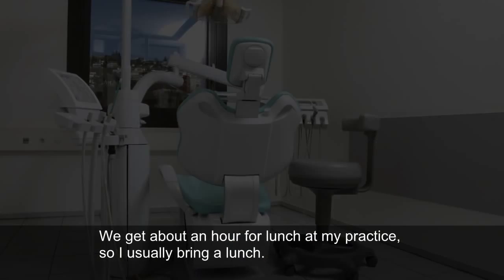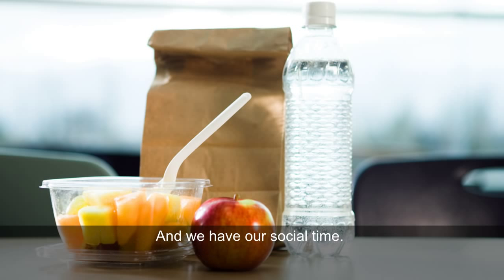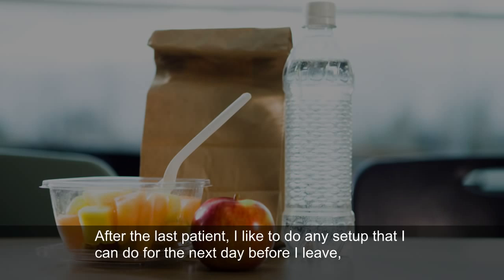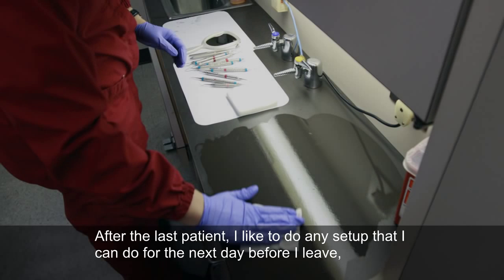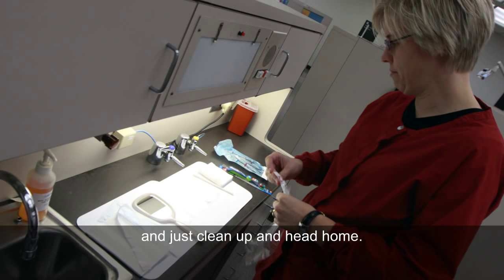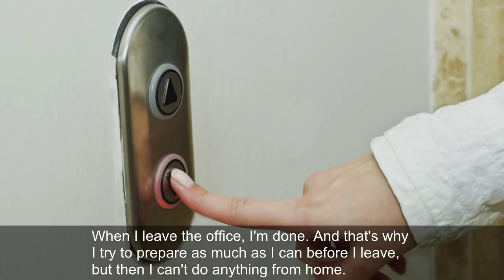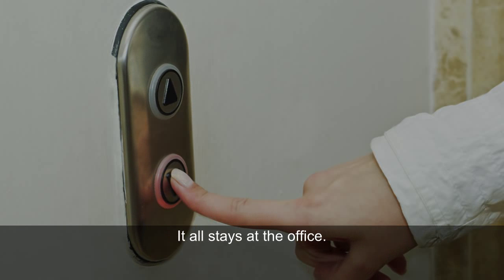We get about an hour for lunch at my practice, so we usually bring a lunch and we have our social time. After the last patient, I like to do any setup that I can do for the next day before I leave, and just clean up and head home. When I leave the office, I'm done. That's why I try to prepare as much as I can before I leave, because I can't do anything from home. It all stays at the office.